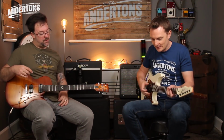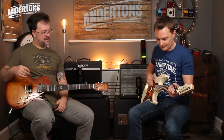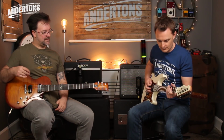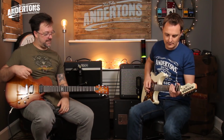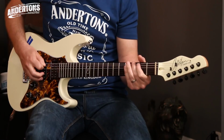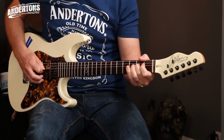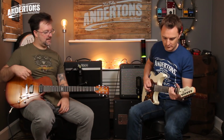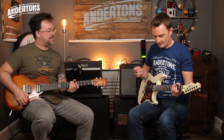What if you push it in the front with one of those? But yeah, so if I push it with some of this. Turn that reverb back down. Well, no. What I was going to say is leave the reverb up. Okay. Let's see how it handles the gain in the front. Maybe a little bit of lead.